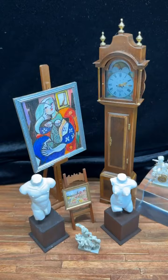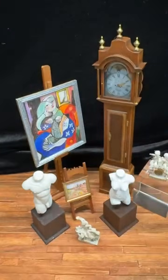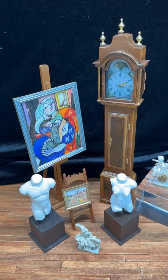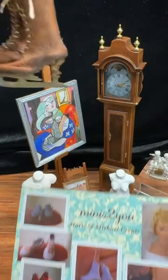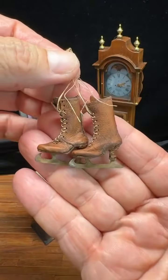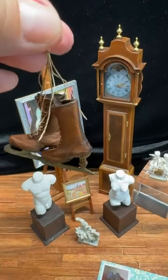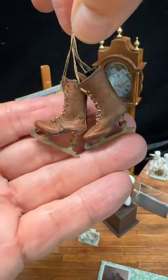Okay. So one of my ultimate favorite makers, they're all my favorites, is a husband and wife team by the name of Minis to You. And I've purchased several things from them. They're awesome. She's very well known for her unbelievable skates. And while she has traditional skates, she also makes these sort of Victorian skates. And now I'm not into the women's things necessarily. I'm all about the guy things. I just love these. I just love them.